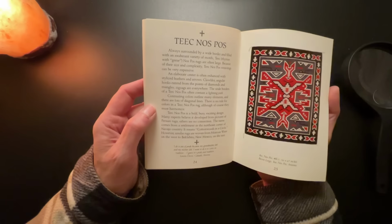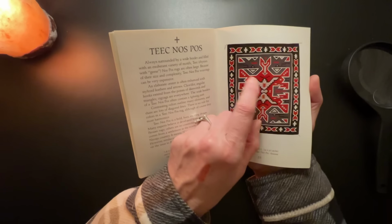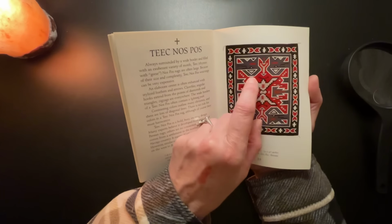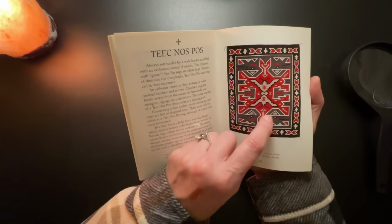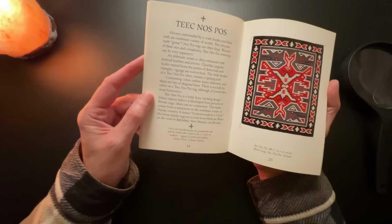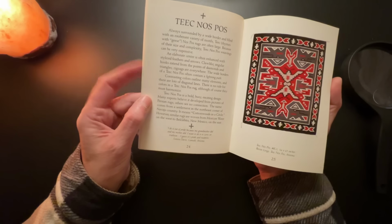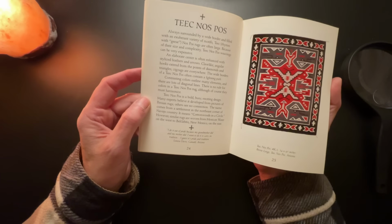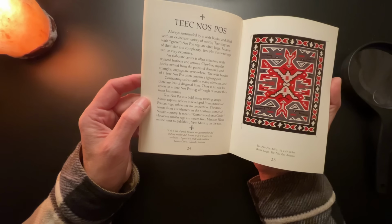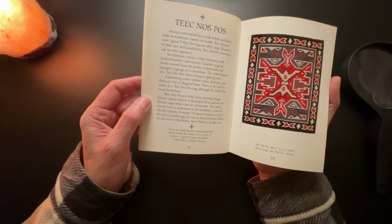A lightning path. I wish they showed examples. This looks like a bird, or no, this looks like a butterfly, doesn't it? See the moth maybe in the middle. There are two of them. And then that looks like an arrow. Teec Nos Pos is a bold, busy, exciting design. Many experts believe it developed from pictures of Persian rugs. Others see no connection. The name comes from a settlement in the northeast corner of Navajo country. It means cottonwoods in a circle.